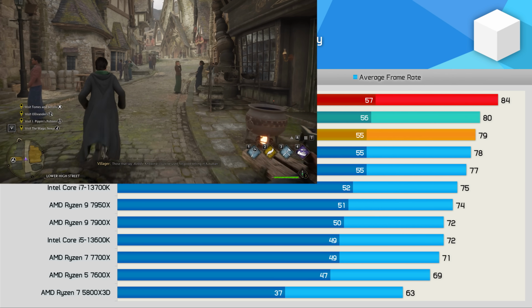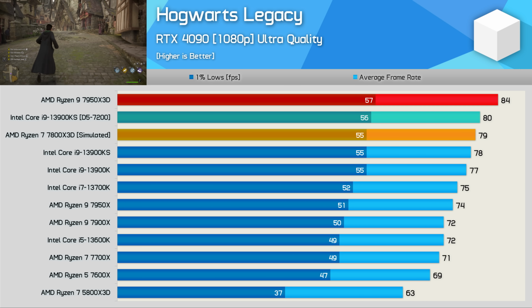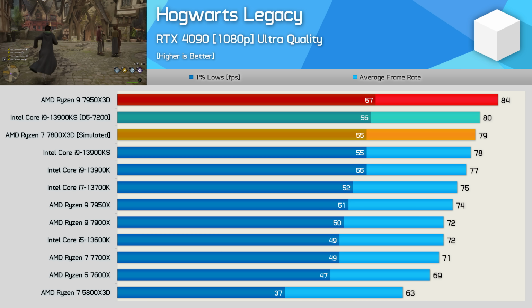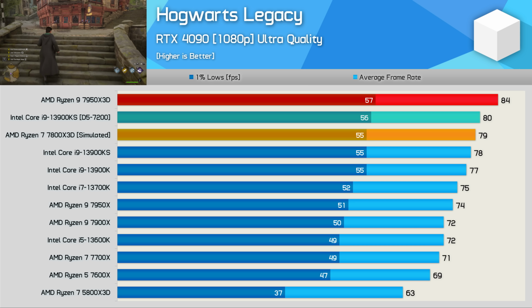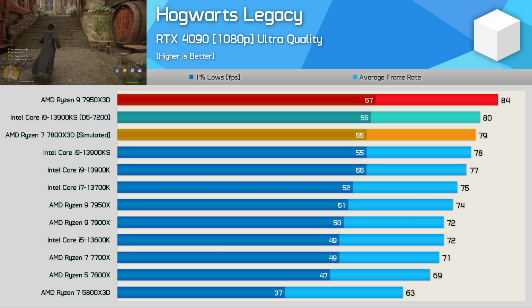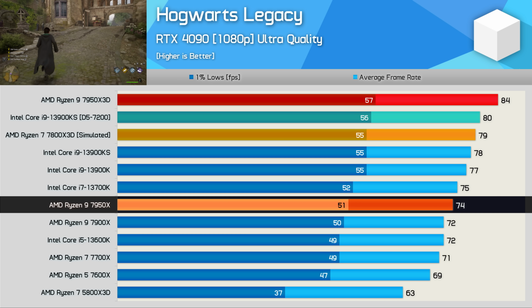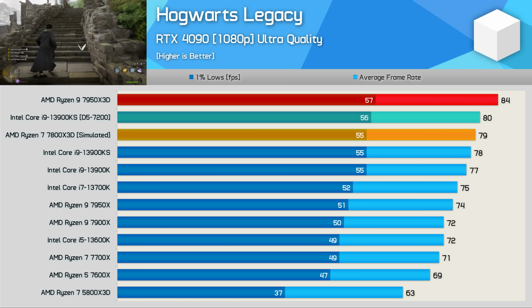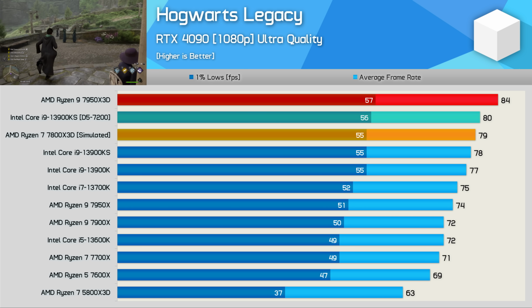Now, for testing CPU performance in Hogwarts, we're testing in the Hogsmeade section of the game. Here, the 7950X 3D produced the best result yet with an average frame rate of 84 FPS, though this made it just 5% faster than the 13900KS using 7200 memory, but it was also a 14% uplift over the standard 7950X. Then with the second CCD disabled, performance did decline in this example, suggesting that the 7800X 3D will be comparable to the 13900K in this title.